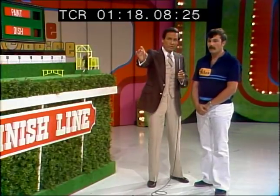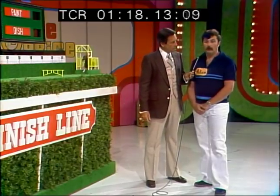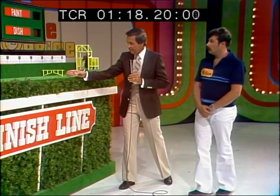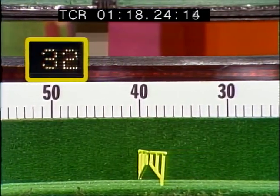And which of those are you going to put on the horse? The higher priced one's the one you want. The crystal. Okay, the crystal goes on the horse. So that sealer, let's put that on the finish line and move it down the track, the price of the sealer. The decanter's on the horse.